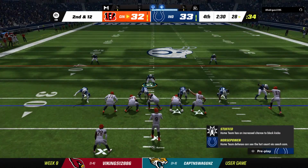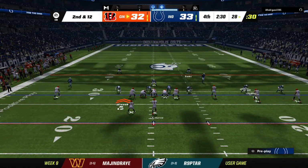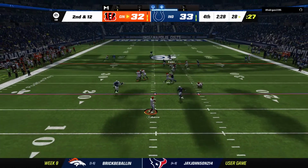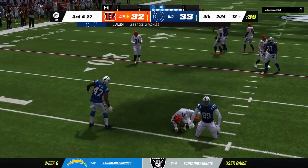Here we go, here we go. Behind the chain, 2nd and 12. 11, 11, 11. Out of the gun, it's Burrow. And a big loss here as he's taken down.